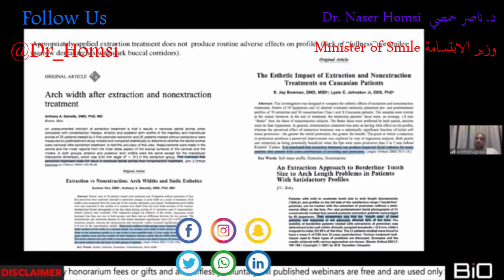So this theory has been debunked again by these two beautiful papers. Arch Width After Extraction and Non-Extraction Treatment by Janelli. Now, he has very clearly put it up that extraction treatment does not result in narrower dental arches compared to non-extraction treatment. So this goes to say that if we think that when we extract we are going to narrow the arch, it's false. That does not happen.